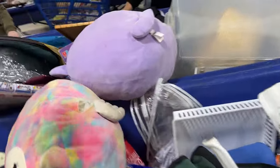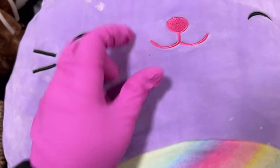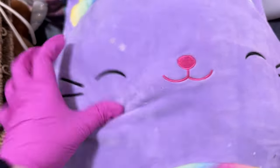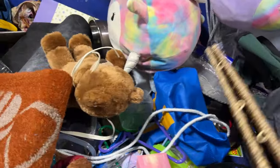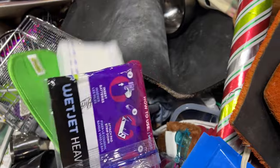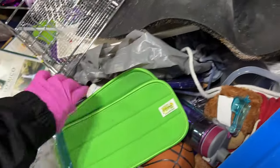What's this purple Squishmallow? Aw, the cat. A rainbow kitty. Oh, she has a hole. She's in fair condition, or else if she was in a little bit better condition, I would have gotten her. Like cats. Oh, nice Swiffer. Put those in there.